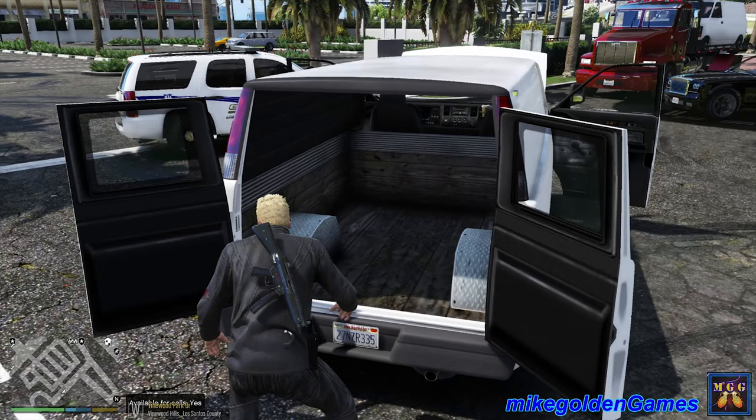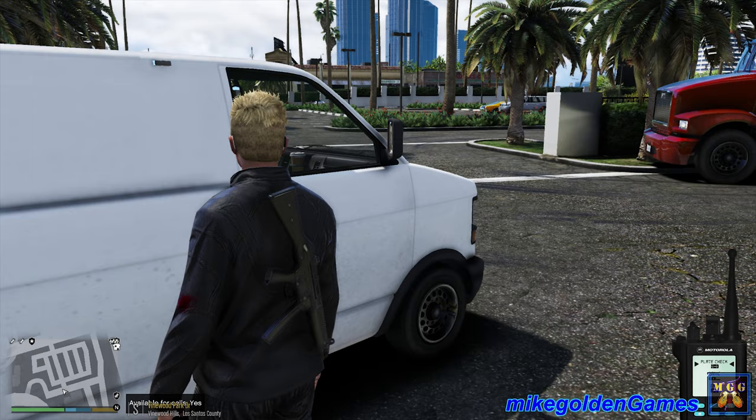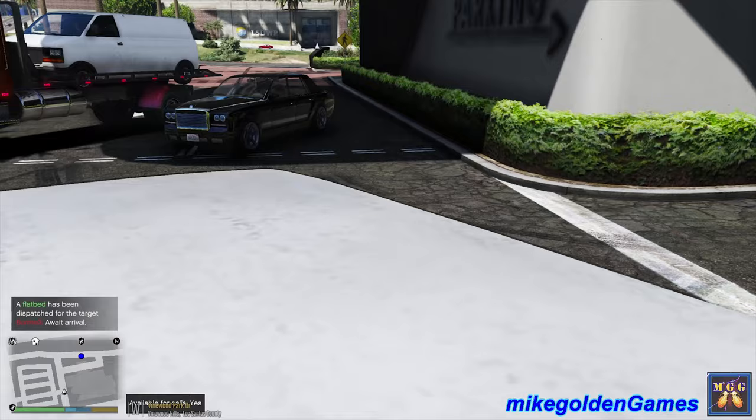Let's see, maybe there would be something in this one. A Taurus map, digital camera, nothing of interest. Damn, nothing of interest in that one either. All right, dispatch, let's get another tow truck down here. And we do have two more vehicles, I believe, we need to search.